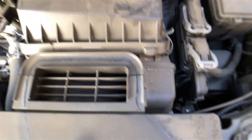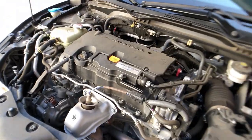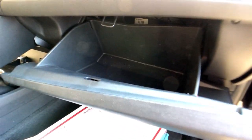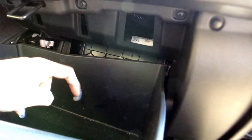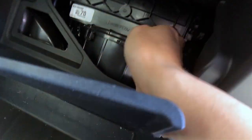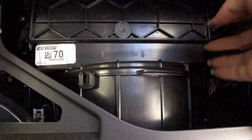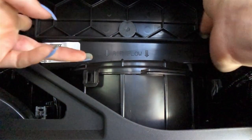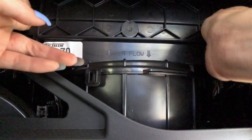The air filter is here. Maybe we will go ahead and change the cabin air filter first, which is here, right in here. The filter is inside there. We have to remove this cover here. Apparently there are little clips on the side where we can push to get this out.